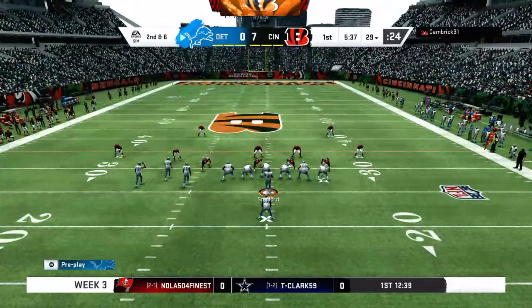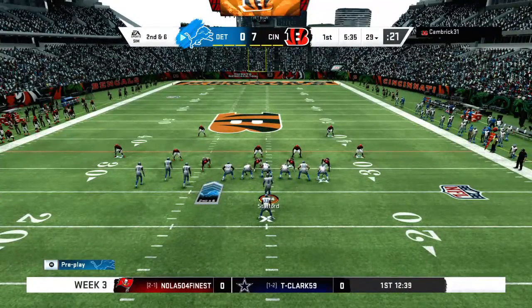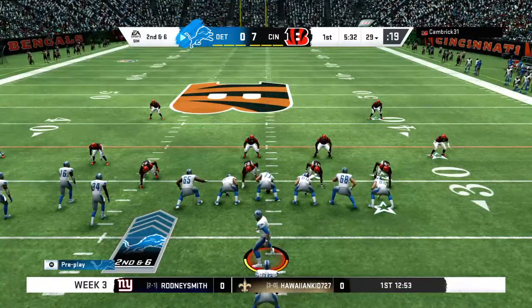Second and 6, just inside the 30. Let's pick up. It's out of time, guys. Out of time. Let's get off the field. Let's get off the field. Check 3.